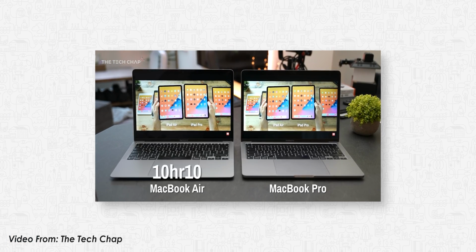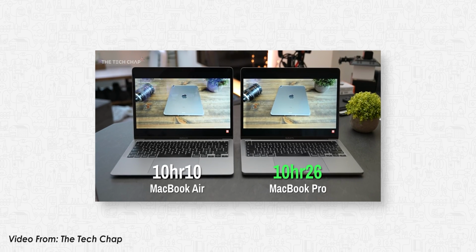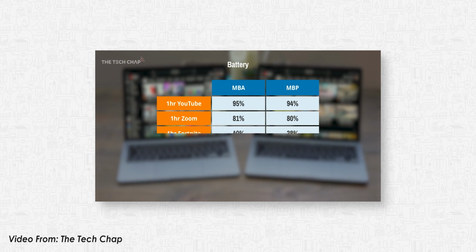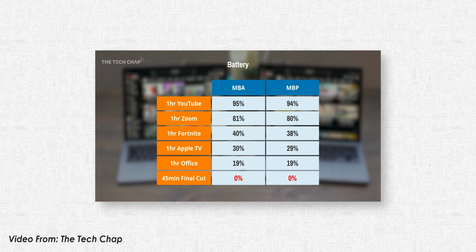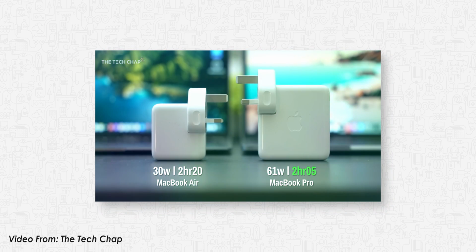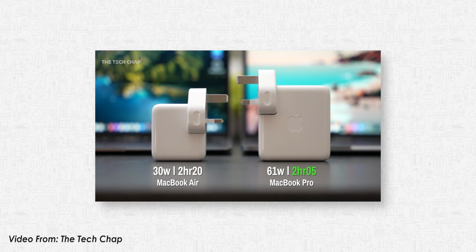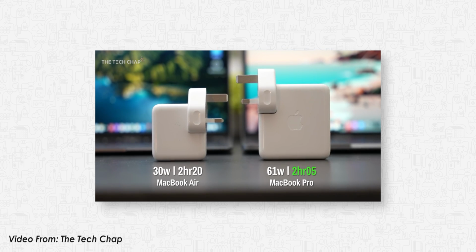But on the M1 MacBook Pro, the battery life is slightly better. Again, the difference is not that huge, so only if you really need that extra few minutes, please go with the Pro, else the MacBook Air would again be a great option. You also get two different charging adapters with these laptops, but based on some testing done by the tech chap, charging speeds are nearly identical regardless of the adapter.